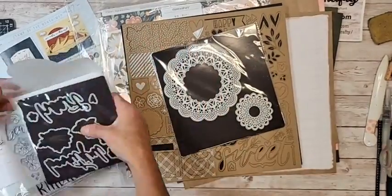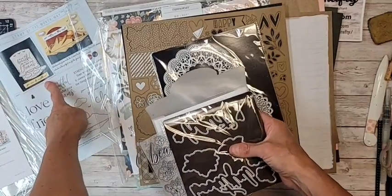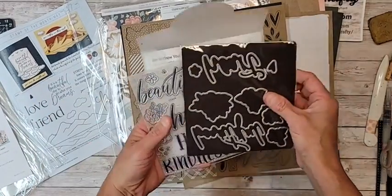So also, oh, I see this peeking out. You see, that's the May stamp of the month as well. I know, Dawn. Isn't it gorgeous?